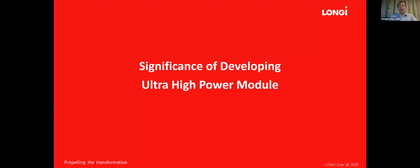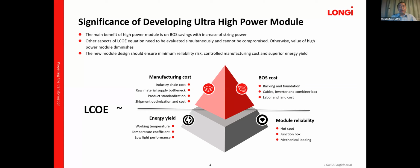Why do we want to develop ultra high power modules? If you look at the whole PV industry, it is focused on LCOE, right? If you focus on the LCOE equation, the numerator is the cost. It's the system cost, including the module cost and the BOS cost, and a few other associated finance and OEM costs. On the denominator is the lifetime energy yield of the whole system. This is the first year energy yield, as well as taking into consideration module reliability.